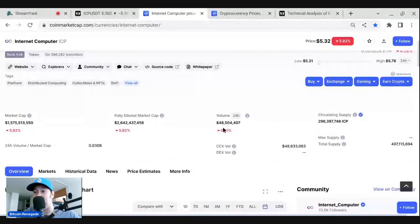So right now we have $48 million in 24-hour volume. This is why I'm saying this is a good level at $5. Sometimes when we went down to like 4 and 3, we would see this go down as low as like 15 to 20 million. We are sitting steady in the last few days in the 24-hour volume at right around $50 million. As you see, we're down a little bit from yesterday. And if you look, the market cap's even down to about $1.57 billion.